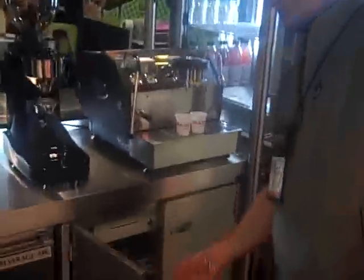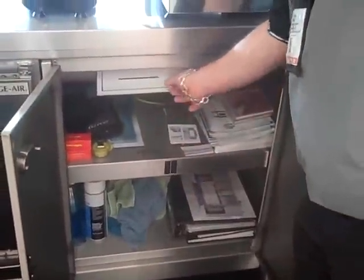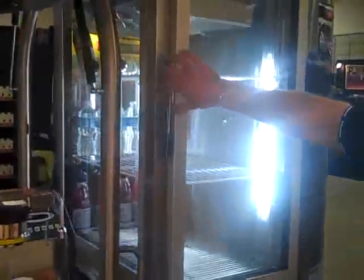Sweet. Integrated storage cabinet with cash drawer. Sweet. Now these other units, let's go around the front real fast before we get to these other auxiliary pieces.